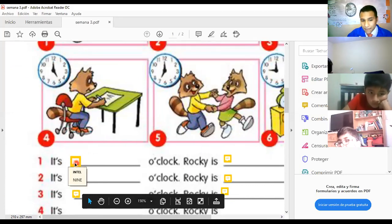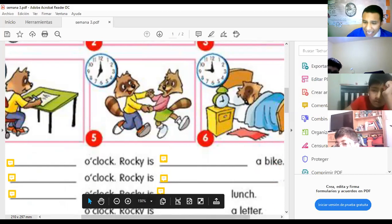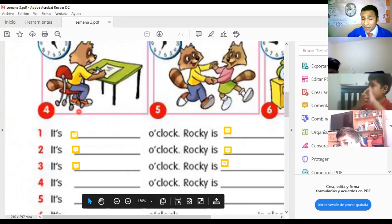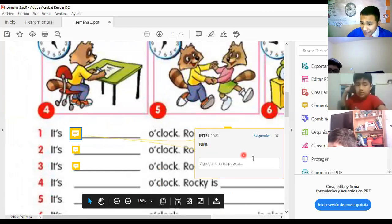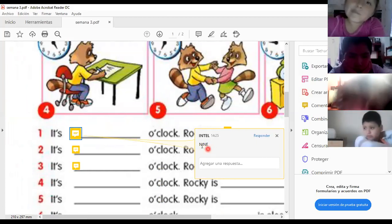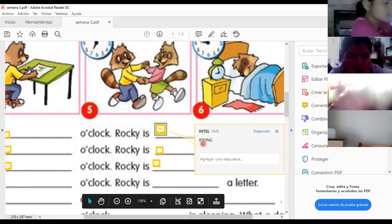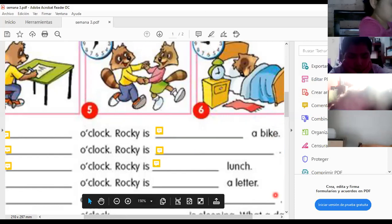It's 9 o'clock. Rocky is reading a bike. Perfect. Very good. Kenza, number one. It's 9. Kenza, look at here. It's nine o'clock. Rocky is reading a bike. Okay. Perfect.